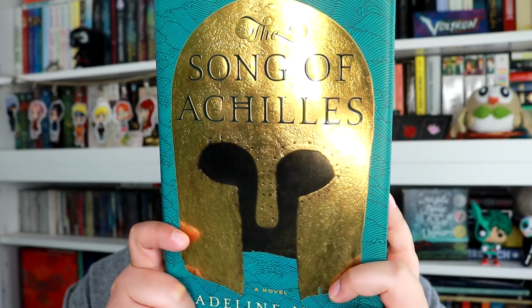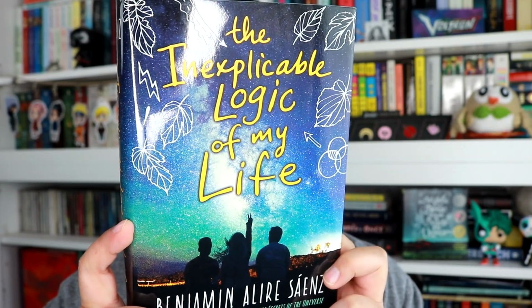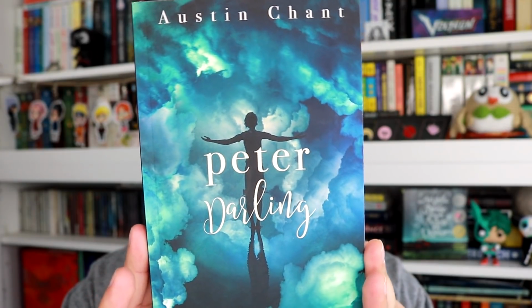First is a book with deckled edges. My first edition of The Song of Achilles by Madeline Miller does in fact have deckled edges. A book with 3 or more people on the cover itself. I knew I had an easy answer for this with The Inexplicable Logic of My Life by Benjamin Alire Sáenz. A book based on another fictional story. In a brilliant queer reimagining of Peter Pan, there's Peter Darling by Austin Chant.